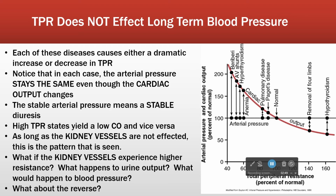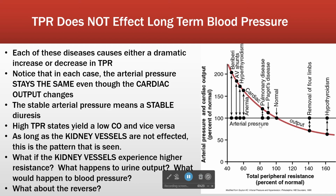Total peripheral resistance, though, is a characteristic that affects blood pressure in the short to medium term, not in the long term. And the reason that we know this is there are a number of diseases, listed sideways here, that directly affect total peripheral resistance. What we see in these diseases is that regardless of the degree of TPR, which is down here, even as our total peripheral resistance goes up, our arterial pressure across all these diseases stays pretty much the same. So that tells us the cardiac output changes, and it has to.